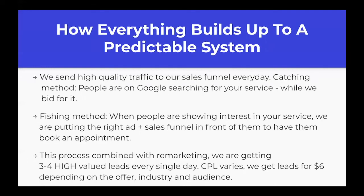How everything builds up to a predictable system. All right, so we send high quality traffic to our sales funnel every day, 24 hours a day. So we use a catching method. People are on Google searching for your service. We bid for that. Phishing method. When people are showing interest in your service, we are putting the right ad plus sales funnel in front of them to have them book an appointment. This process combined with remarketing, we are getting about 3 to 4 high value leads every single day.